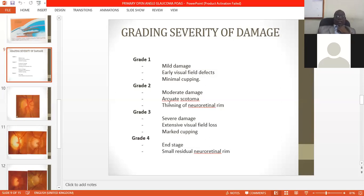Grade 2, moderate damage. They still have these field defects, arcuate scotomas, and the thinning of the neuroretinal rim. Neuroretinal rim is the space between the cap and the edge of the optic disc. It means the bigger the cap gets, the smaller the rim gets between the edge of the cap and the actual disc. So where someone has extensive capping, they will have a very thin neuroretinal rim. Where the capping is just beginning, there will be at least a bit of neuroretinal rim.